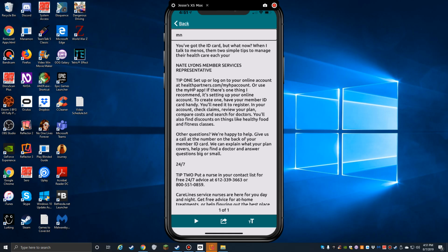Okay, now on the bottom we have Play button, Export text button, and Change font size button.